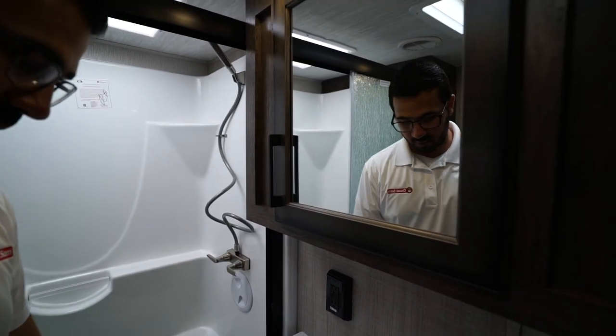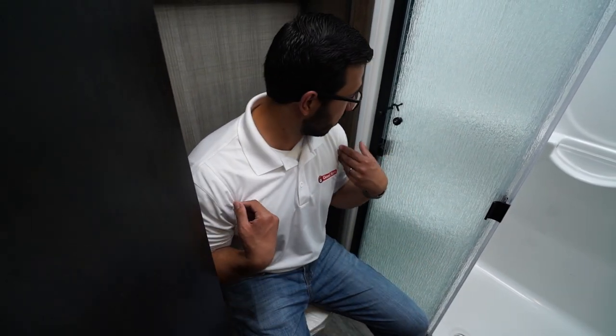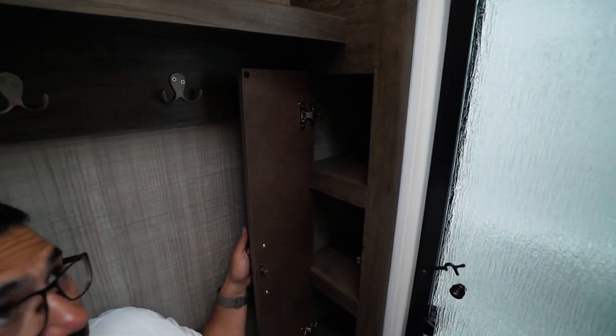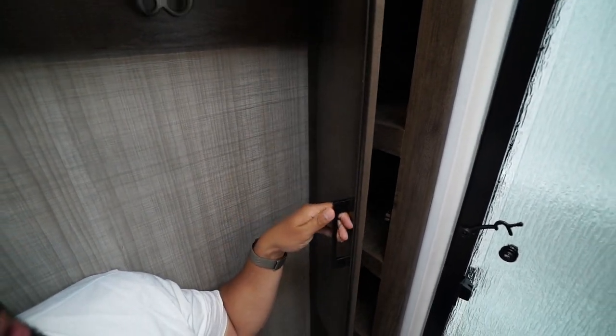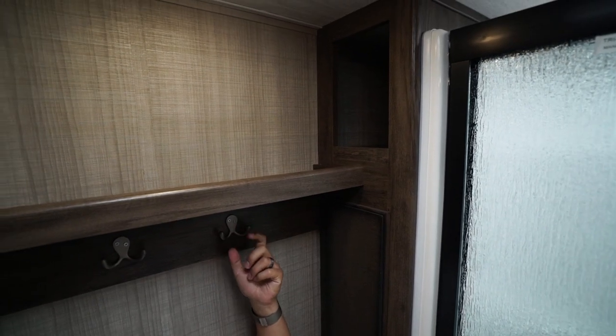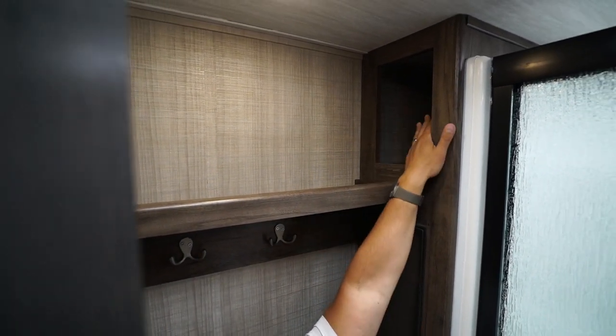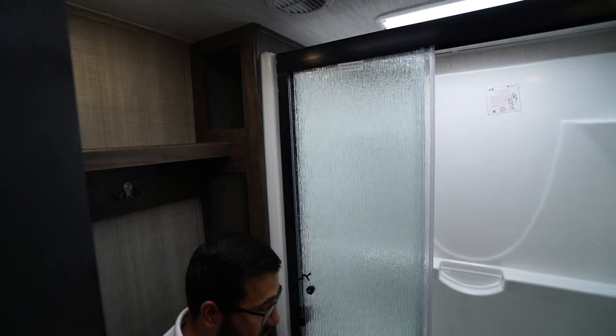Mirrored medicine cabinet up top. Of course, storage underneath. And when the door is shut, I have plenty of room for my shoulders. Plenty of leg space here as well. You'll notice the linen closet over to the side. Some towel hooks right up above, or technically the robe hooks, but, you know, probably where you'd hang your towel. And then you have a shelf along the top as well as a cubby hole right over there.